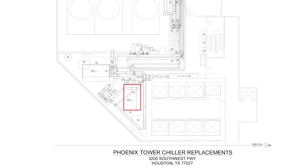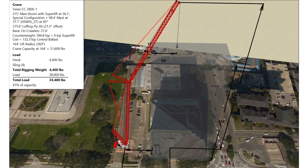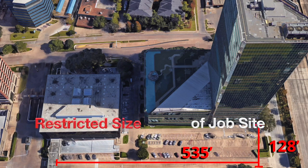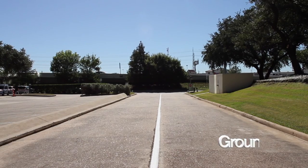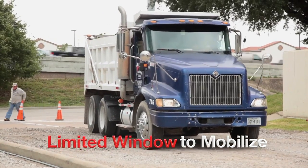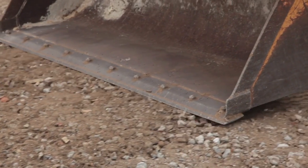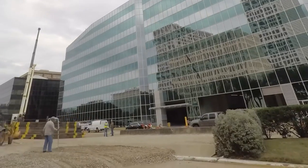This chiller changeout project posed a unique set of challenges that arose from a variety of factors such as building height of over 430 feet, restricted size of the job site, unlevel ground conditions, and a limited window to mobilize the crane, all contributed to the complexity of the job. Crushed concrete was used to overcome the 2-foot elevation difference between the road and the parking lot.